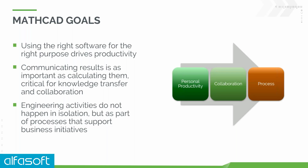We want people to be able to use the right software for the right purpose. It needs to be able to communicate what people are doing, and it needs to be able to build into other processes in the design lifecycle.